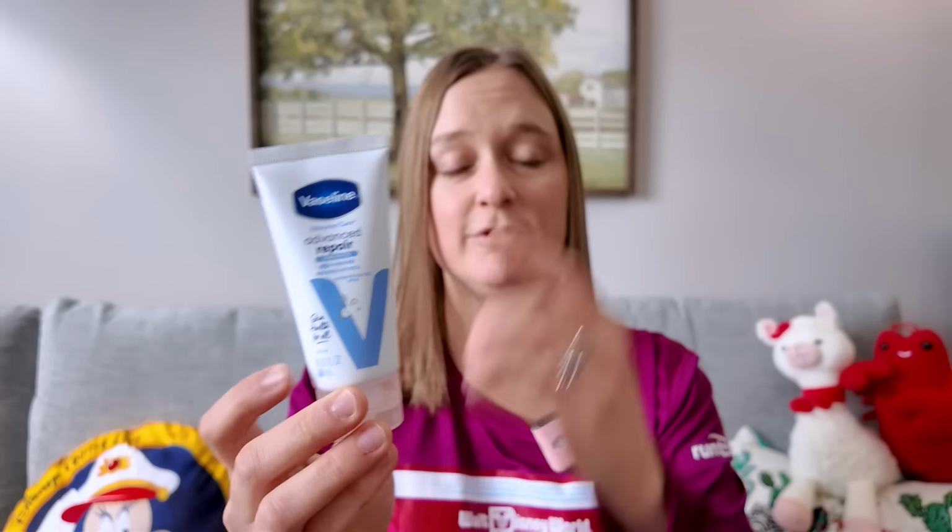So of course, in terms of brands, you can go for any of your favorite lotion options. I just got this small one from Target. This is the Vaseline brand, and I like it because it's travel sized, but it also is a very lightweight lotion.